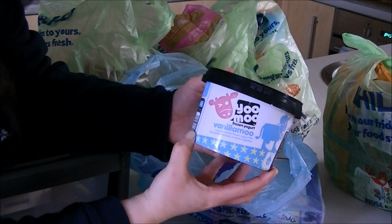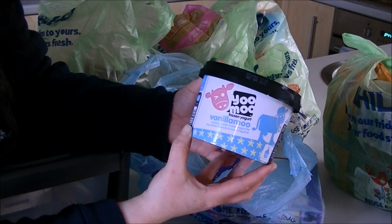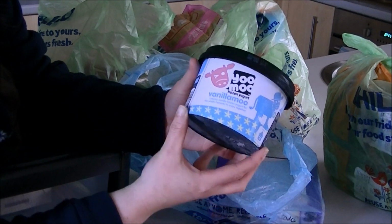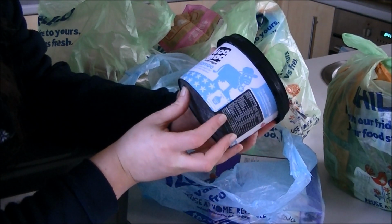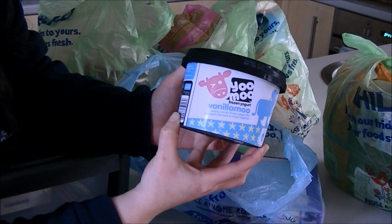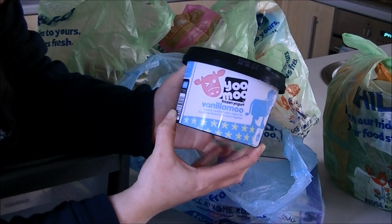I also got this tub of, it's called Yumu, it's frozen yogurt, and this one is vanilla. I haven't tried it before, but it seemed interesting. I kind of wanted to get an ice cream, but I thought this might be a bit healthier, and if it tastes as good as ice cream, then I'm happy. Not sure if it's going to taste as good, but we'll see.